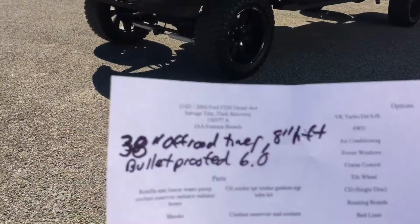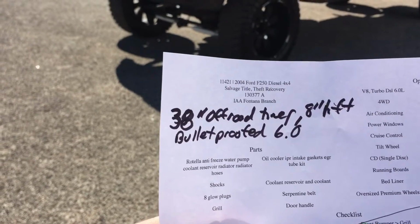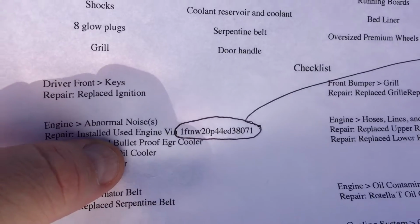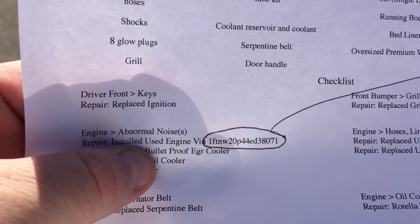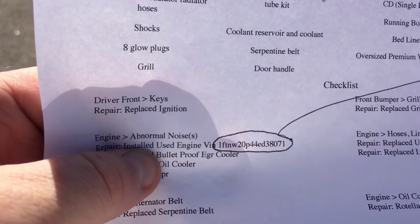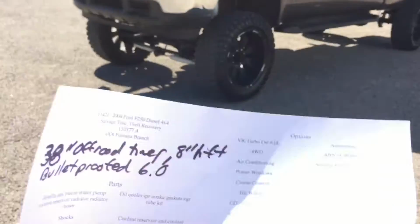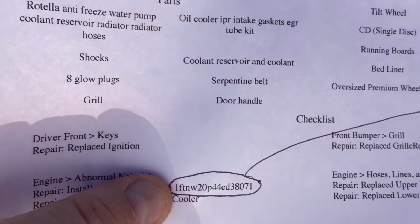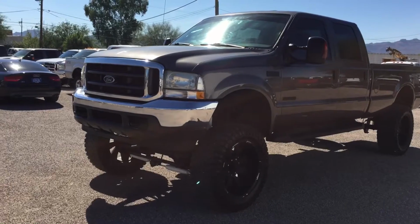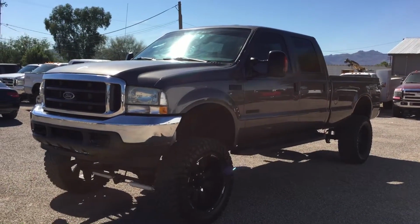Anyway, this truck has 38-inch off-road tires, 8-inch lift. It's been bulletproofed. We bulletproofed it. And so you know, when it got here, the motor was not good. It clearly had gotten real hot, and we had a used motor that came out of a service truck, utility bed truck, and those are notorious. There's the VIN for the motor that went in it. Those are notoriously well maintained, and we compression tested it before we even took it out of that truck. It was perfect. And then we bulletproofed that motor, okay?